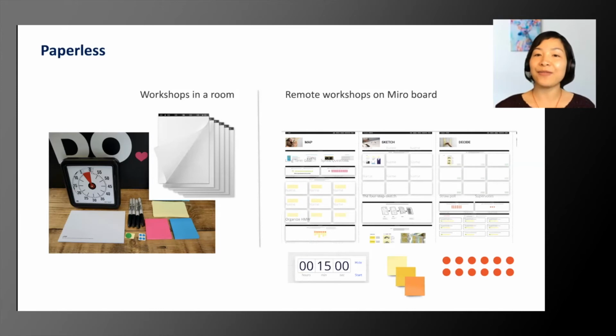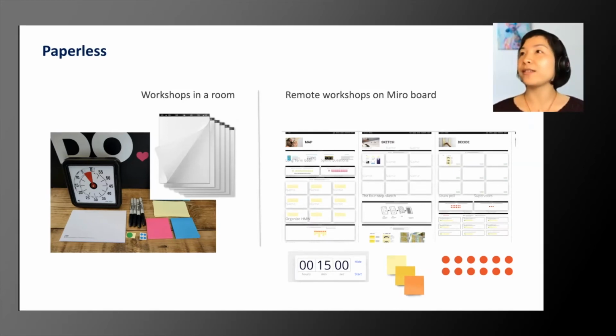Another benefit is after the workshop, you don't need extra workload. Everything is digital on the board. You don't need to translate it to a document to share with others. That's brilliant. And also the Miro board is opened after each section, so participants can come back to the board and contribute anytime they want, which is better than a room. Once it shuts its doors, no one can access.